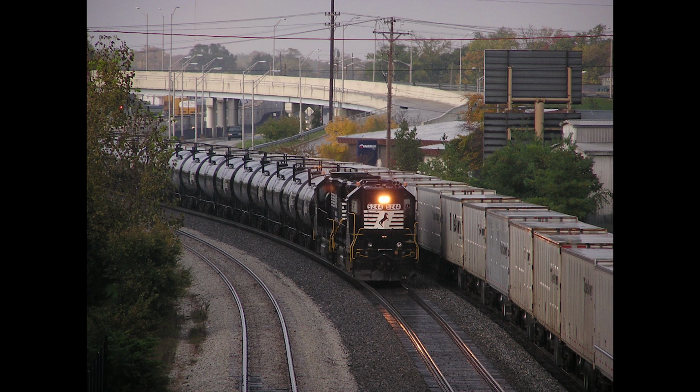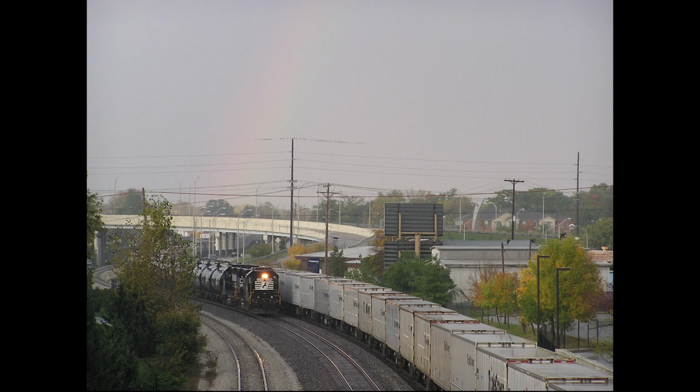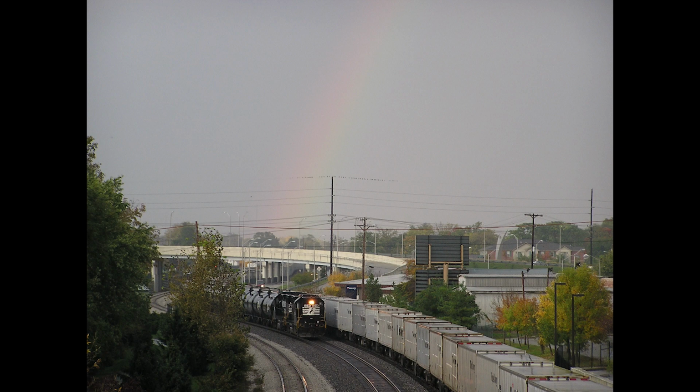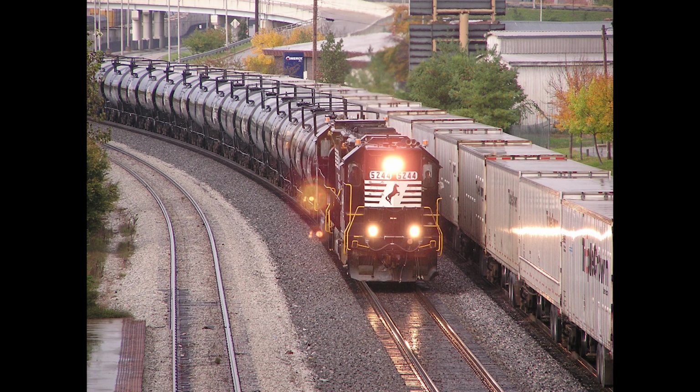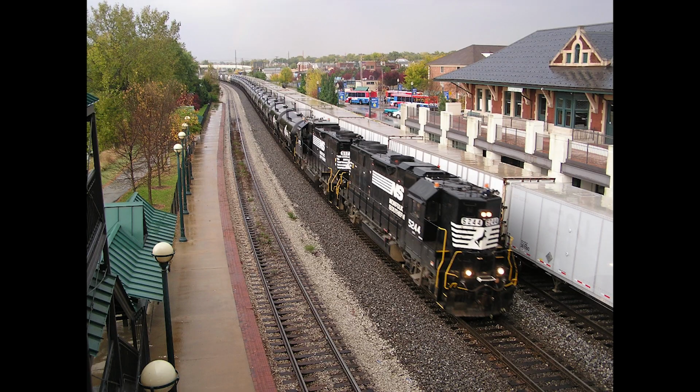About this time, the sun came out, and my dad got some of the coolest train pictures he's ever taken, when a rainbow formed right above this train. A few minutes later, the train throttled up and rolled under the bridge. The Jeeps were both former Southern units, GP38-2s number 5244 and 5173.